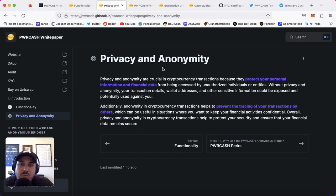Let's go ahead and check out privacy. So privacy and anonymity, work with me, have problems saying that word and don't know why, are crucial in cryptocurrency transactions because they protect your personal information and financial data from being accessed by unauthorized individuals or entities. So one of the great things about DeFi is that it is anonymous, that no one knows who you are. But if you ever do let your wallet address slip, people definitely can grab hold of that and see all your buys, all your sells, all your transactions, where you're sending money to, where you're taking money from. So this provides that extra layer of security that makes it harder for people to track you.